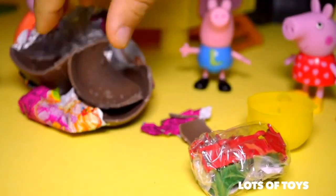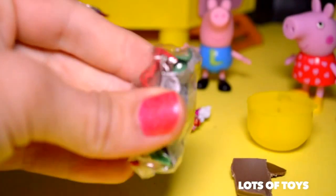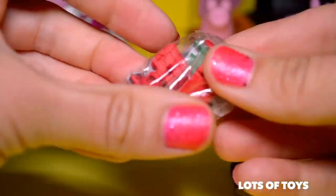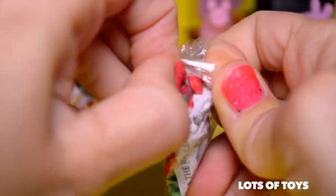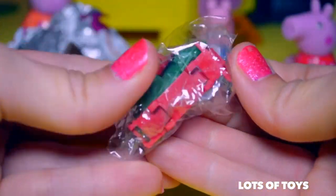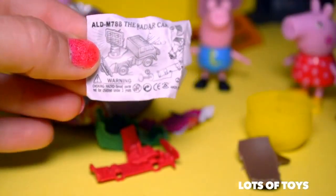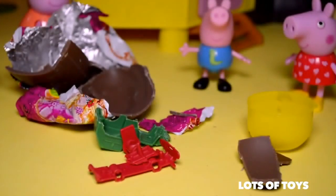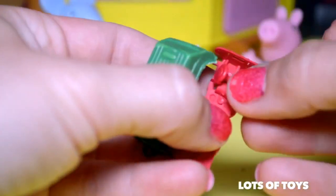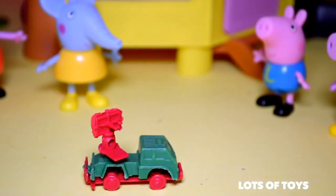Looks like a little package. How is the chocolate? Good. So let's open this one up. Look at this. The radar car. George, you have good luck. You got a car. So here's the radar car.